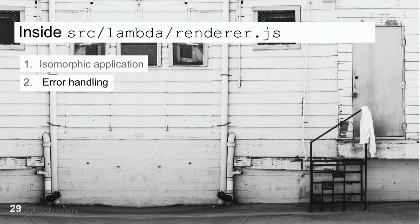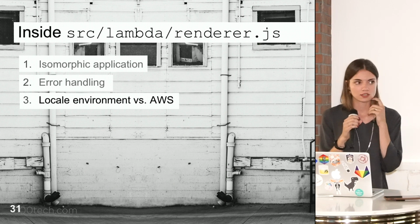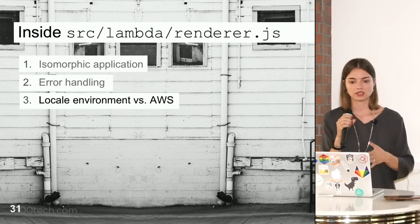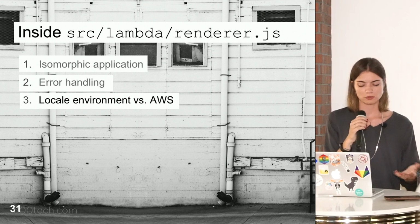Then it comes to error handling. As I said, it's really important to catch the errors. What I did in this one, I used promises, just because naturally I do some AJAX requests, which return promises, so I use promises to catch them and then process them. And then the other one, we will have 2 environments, which really differ from each other. One is the local environment, the other one is AWS. And I want to have my files on local run from localhost, on AWS run from S3.